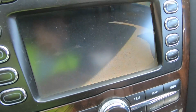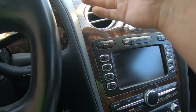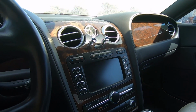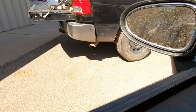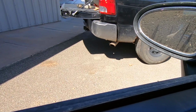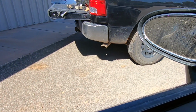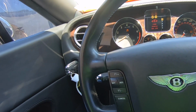Well, the backup camera is on the fritz. I'm not sure if the air conditioning is working. It doesn't feel like the air is ice cold. I've got it in reverse. Let's see if it will move backward just a hair. It does, sure does. Put it in drive. And it goes forward. I mean, that's about as much as I can do to it.